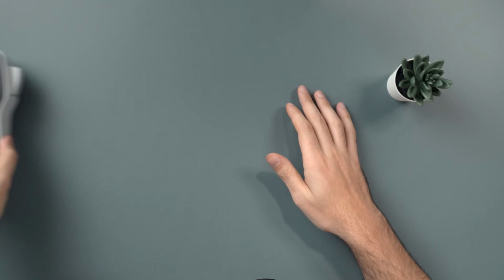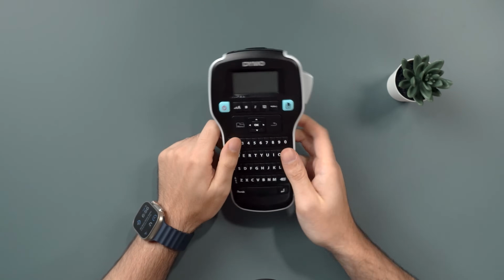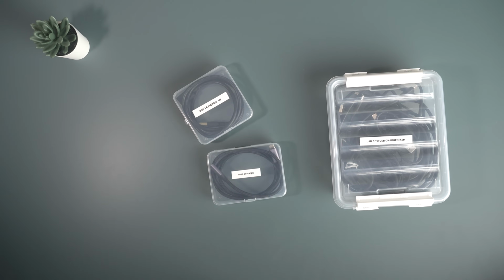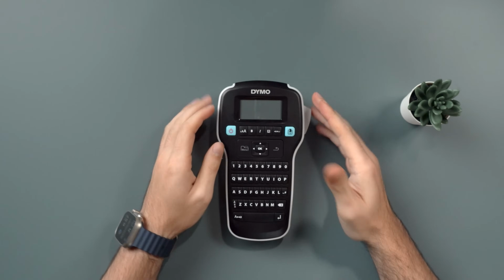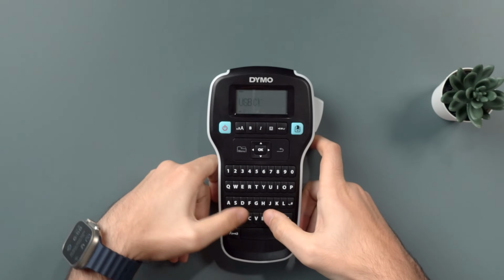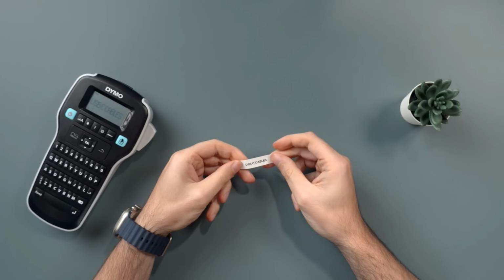Alright, so next up we have a label maker by Dymo. And as the name says, it's just a quick way to print a label. And I use this to label stuff around my office and my studio. So if I have a box or a drawer full of USB-C cables, I can just come here and type USB-C cables. And then I can just print this. And now I have a USB-C cables label.